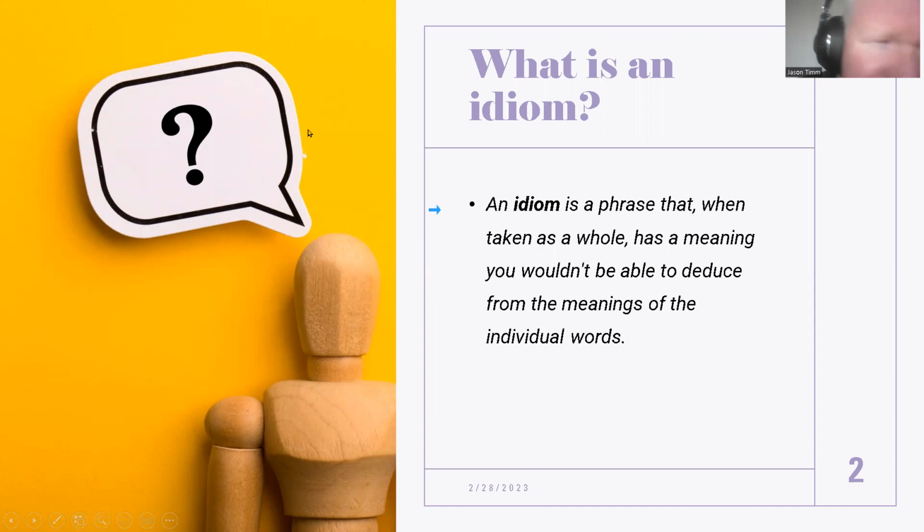here we go. Let's get my arrow here for you. An idiom is a phrase that, when taken as a whole, has a meaning that you wouldn't be able to understand from the meaning of the individual words. Meaning that when we group these words together to form an idiom, the meaning of those separate words does not matter. It's only the meaning of the whole phrase together.